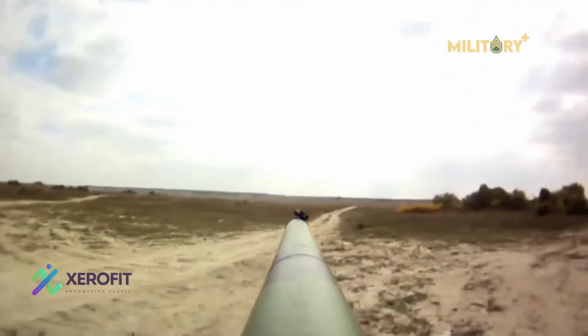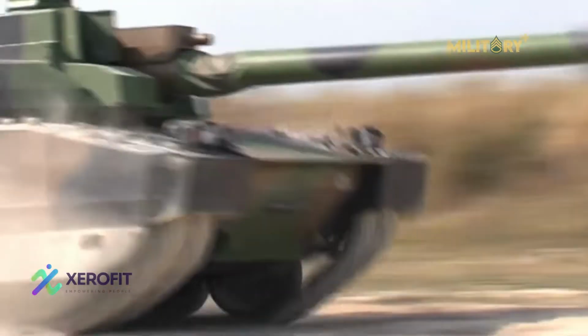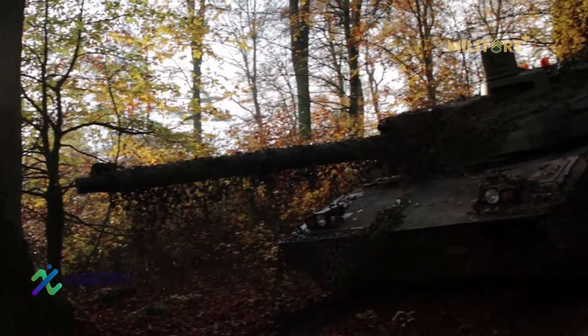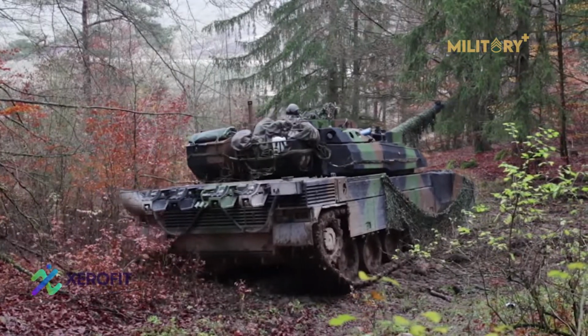At 60 tons, the Leclerc is 10 tons lighter than most Western main battle tanks are. There are many benefits: a good power-to-weight ratio, lower ground pressure, superb acceleration, and a comparatively high maximum speed of 45 miles per hour.